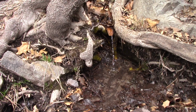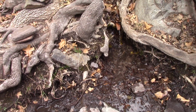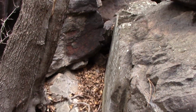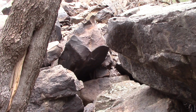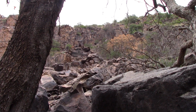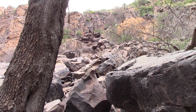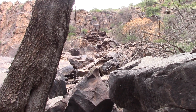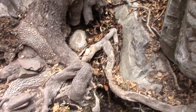Now we'll probably filter it and do some stuff with it as well, just to be on the safe side. But you can see what looks like a fairly unlikely place for water turned out to be a pretty good place. And that little guy right there is putting out at least a few gallons per hour. And that's going to be enough to give us good drinking water.